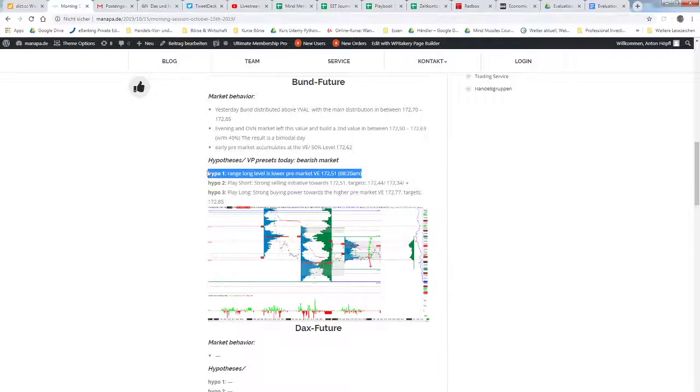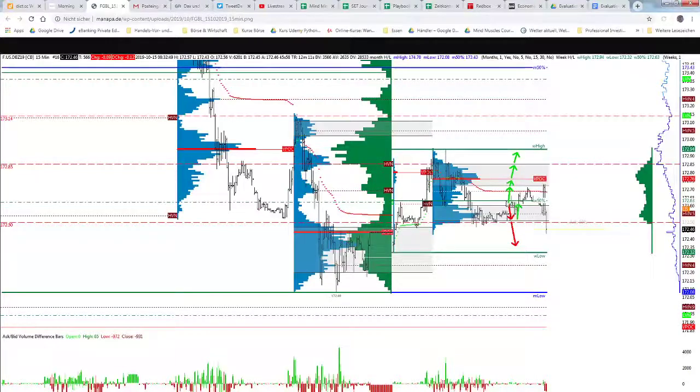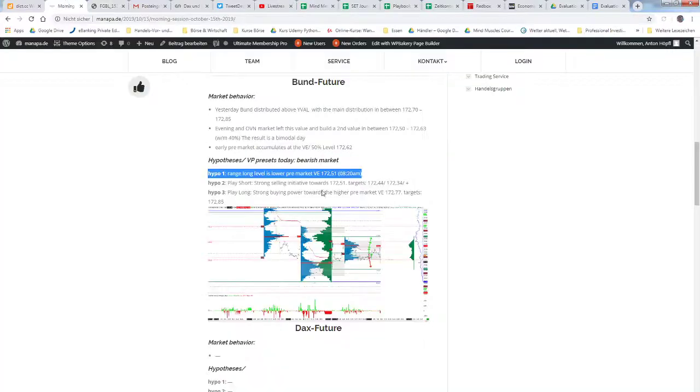Hypo 1. The range long level is lower pre-market volume at 172.51. Before this, the level was about 61. It changed after 8:30. Too much pressure came already into this level that was before prepared for my first short entry, coming from here to the downside to this area here, 62. Like I said, this already happens.